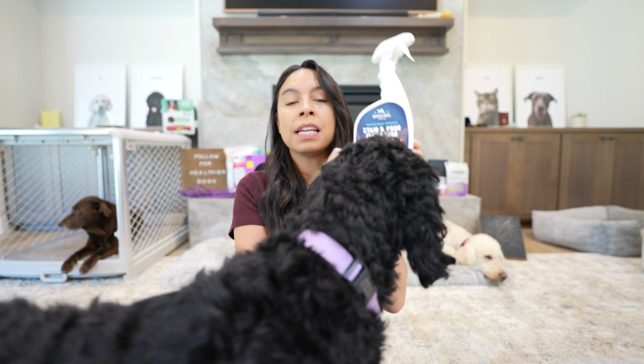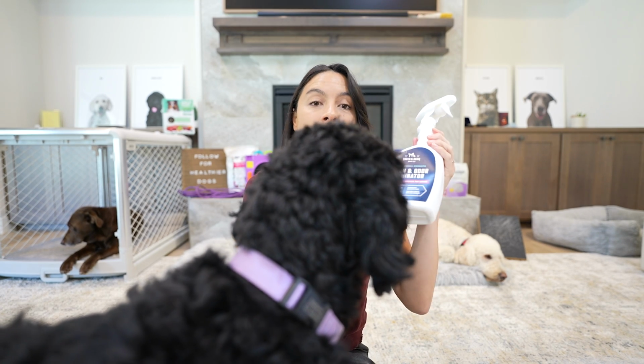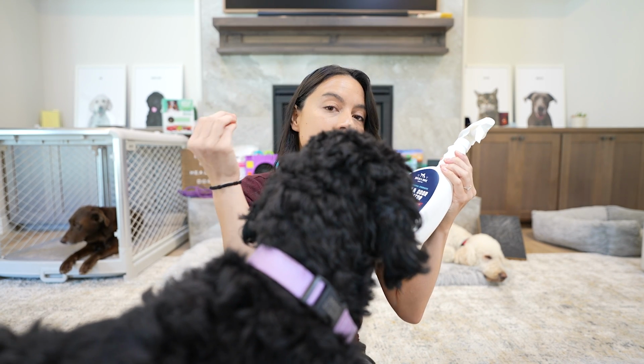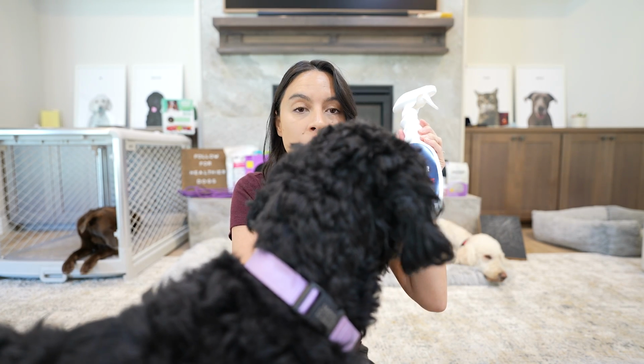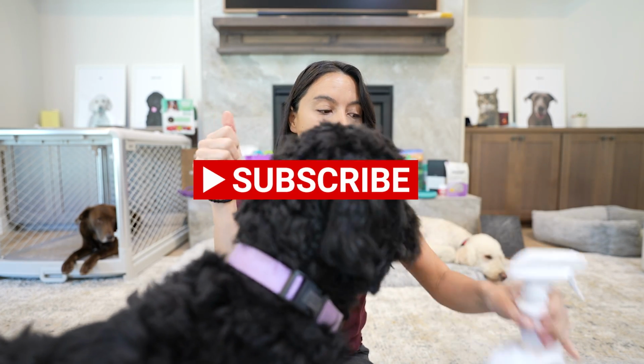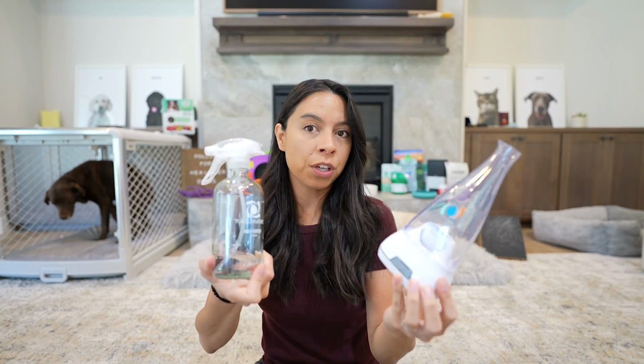This was the only thing after using professional carpet cleaners to get the scent out. This leaves a little bit of like a fresh minty scent that after a while it kind of dissipates. I did notice that, but this was the only thing to get out the stain and the pet odor. So I love it, it works for us. Now I use this pretty much every single day.